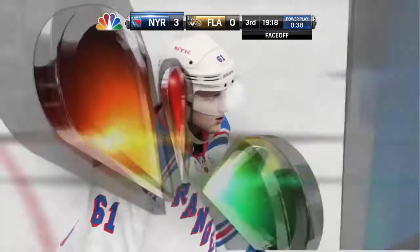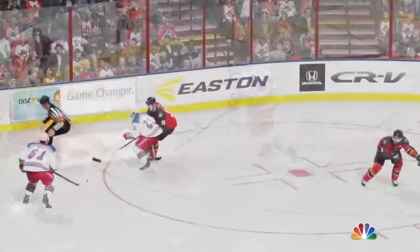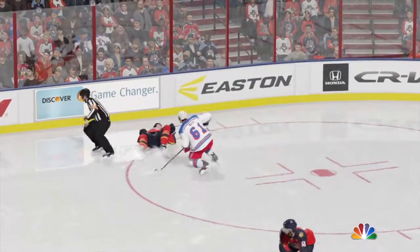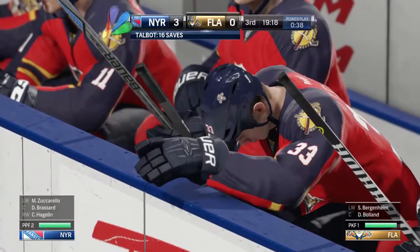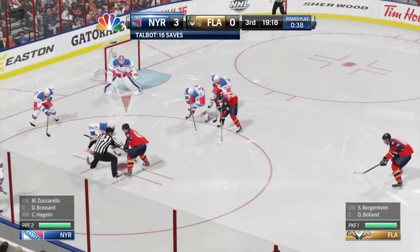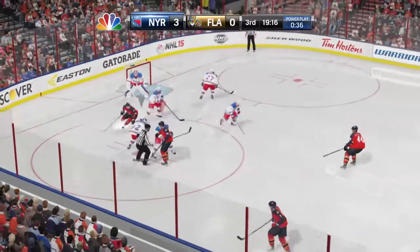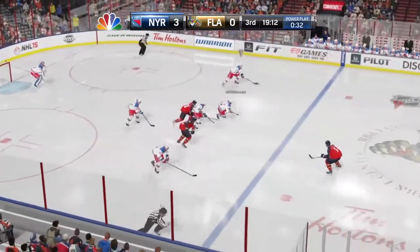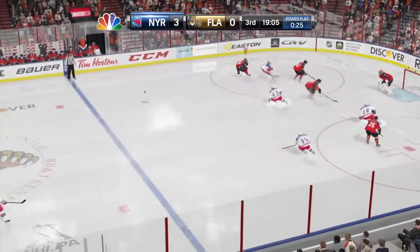Nash's eyes were as big as saucers. He sees the opponent with his head down, and he steps up for a huge hit. Talbot's far and away been the best player in this hockey game. He has faced an inordinate amount of shots in this contest, stopped just about everything, and as a result, he's got to be the first star as his team is leading this game.